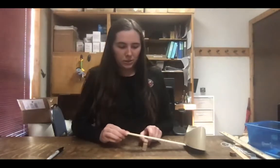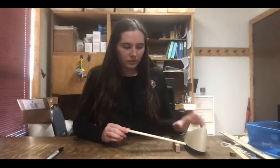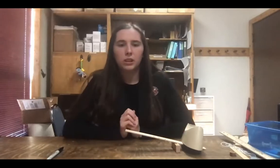So what we need to do is move our fulcrum a lot closer to our load. Does that make it easier or harder for you to lift your load?